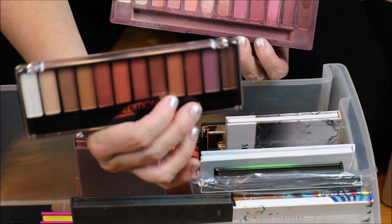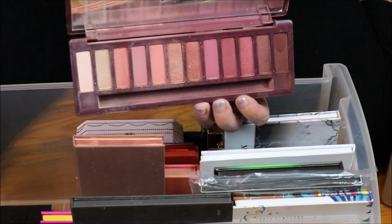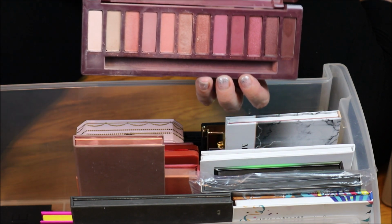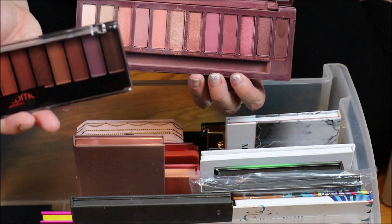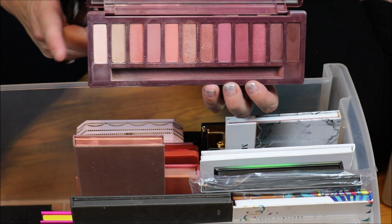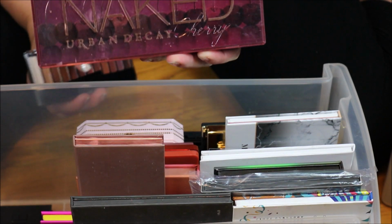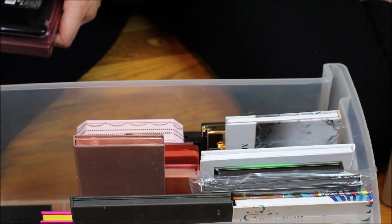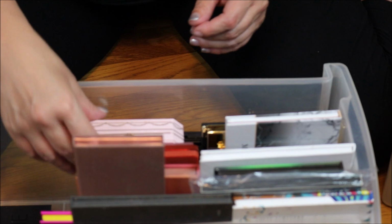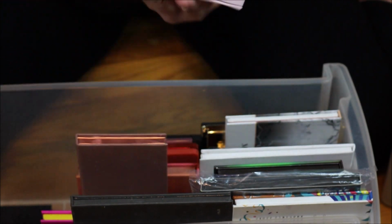cherry palette. I actually recently gave that one away because I have this already, so I'm just going to use the naked palette. But Rimmel also has one of these palettes that matches the cherry palette quite well. So that is the Urban Decay Naked Cherry palette. I'm definitely keeping that one as well. And this is the Too Faced Pretty Rich palette.